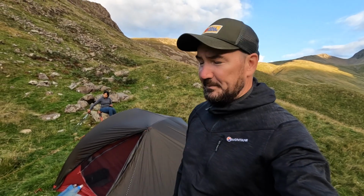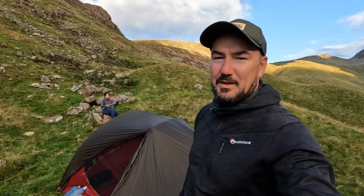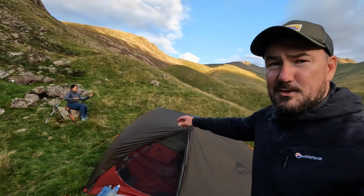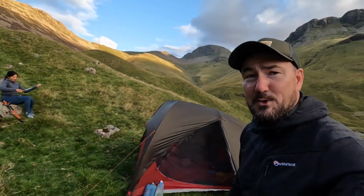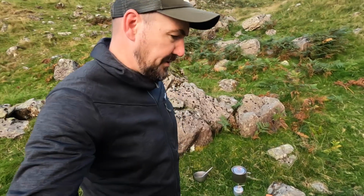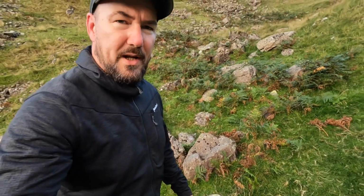My pegs are in by about 2 inches, so I don't think it's going to get windy at night, but if it does, this tent's just going to blow away with us in it. So I've got the burner on. We're going to get some food. We've got a couple of Real Turmat meals, and I'm just praying for a bit of wind. I mean, I don't want too much because I don't want the tent to blow away in the night.